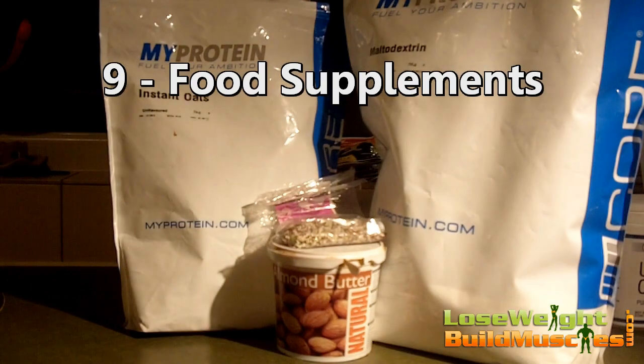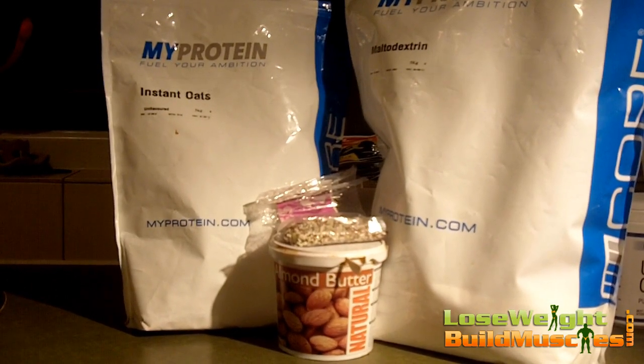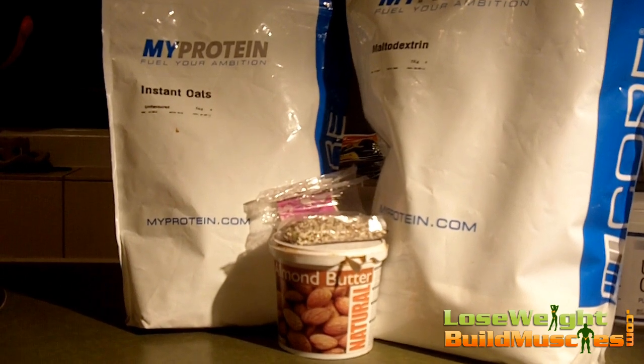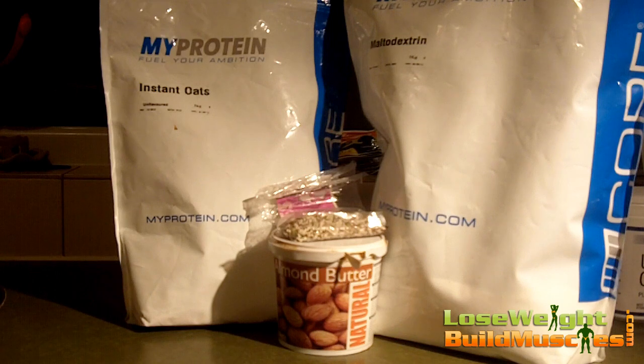Okay, these are just my food supplements. So you know, you don't even need to really consider these supplements. These just help me get more nutrients in my diet. So I've got instant oats on the left, which is oats that are milled, so they're really fine and powdery. You can add them to your protein shakes. They're just a lot easier on the taste buds, and the texture's nicer than, you know, your rolled oats.